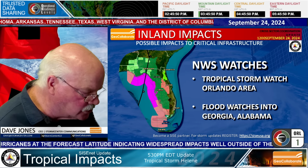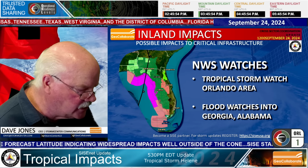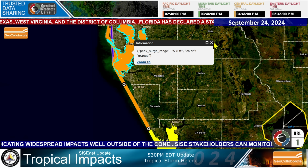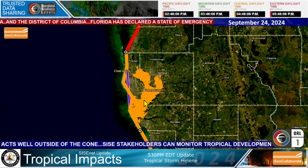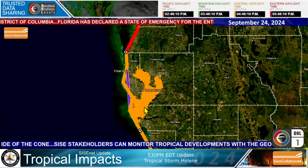In St. Petersburg, the Tampa area, it's a little bit higher, 5 to 8 feet of storm surge. Go back to GeoCollaborate here. Sorry about that. And so in St. Pete, once again, 5 to 8 feet of storm surge expected because this wind field is going to be so broad.